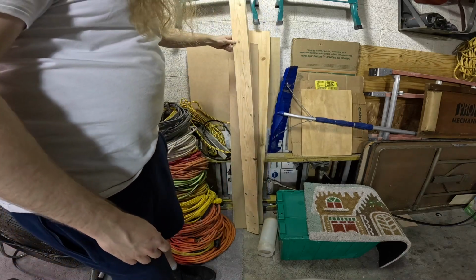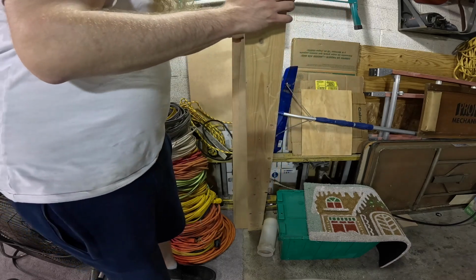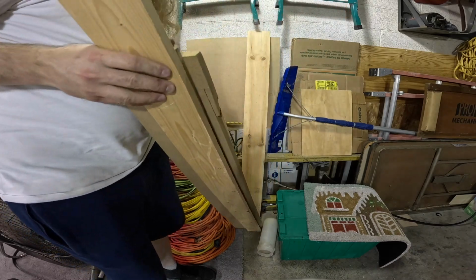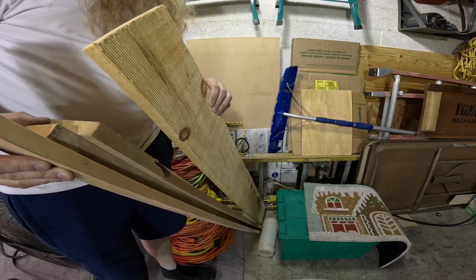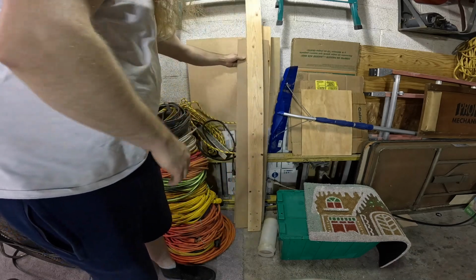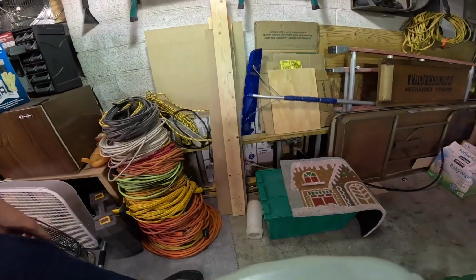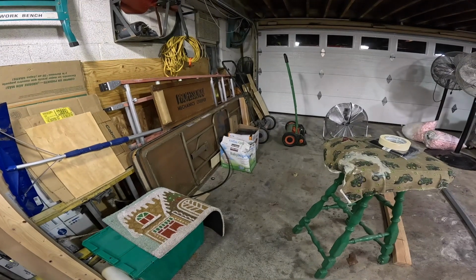This is a piece of pine. It's long enough that I think it's worth keeping. It's cut square. And then this, I don't know what this is. It's a weird texture on the back. All those miscellaneous pieces over there, whatever I don't use to deal with the framing of the windows and the making of the shelves, I'll probably cancel out.